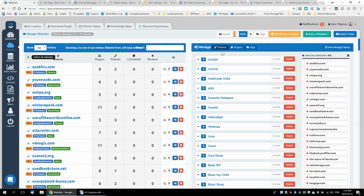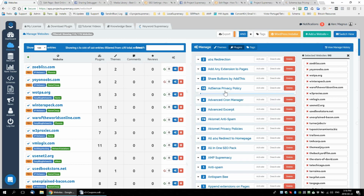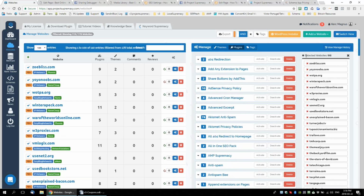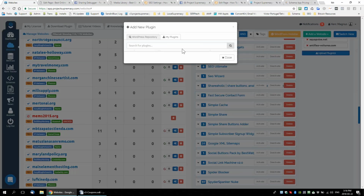And then what I want to do is say I want to upload a theme. I can click on themes and I can upload a new theme or activate or deactivate, but typically it's going to be plugins. I can see what plugins are active on every site or non-active, but let's say I want to upload a plugin to 100 sites all at once. Check this out. I'm going to scroll down to the bottom of my list. I'm going to click upload plugin. I can search the WordPress repository.